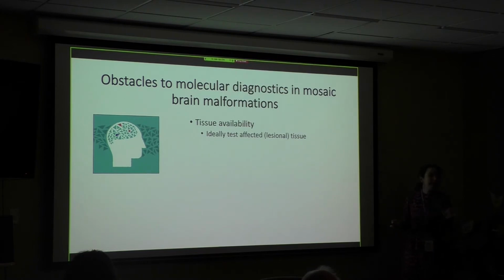So on the diagnostic side, I have to say one of the biggest issues is tissue availability, naturally speaking. Ideally, we want to test affected tissue. And this is one of those things where here in Seattle, it's been one of the biggest privileges working with our neurosurgical team, because we have the possibility of doing that. A lot of centers across the country have not been able to do these things. There are a lot of logistical issues to overcome, as you may appreciate. But this is the ideal situation: you need to test lesional tissue in these children.